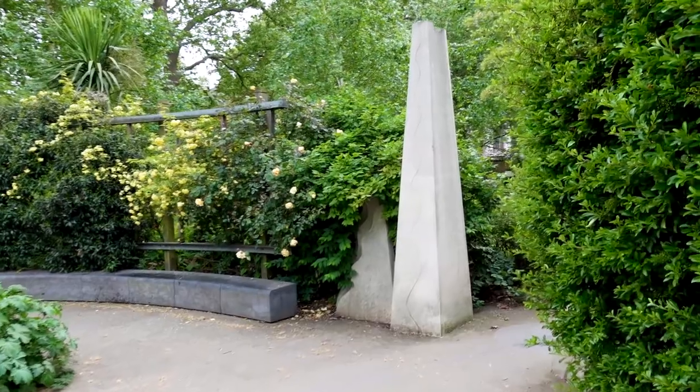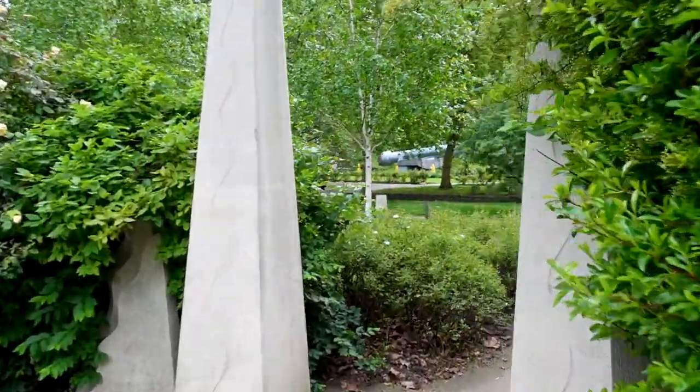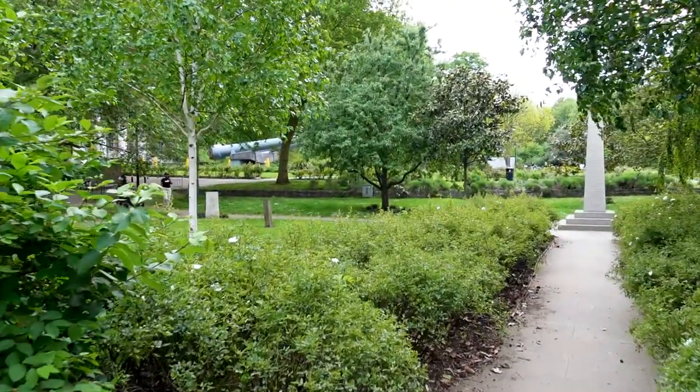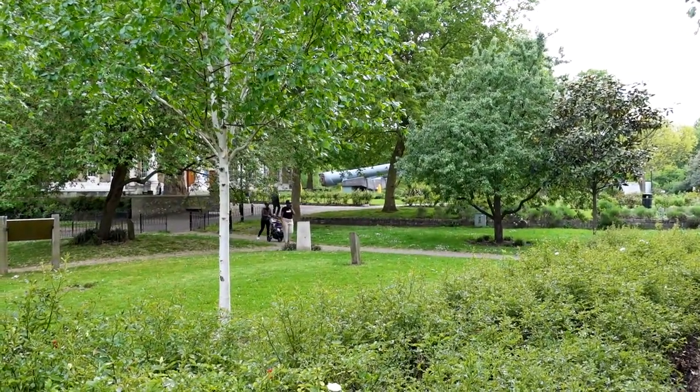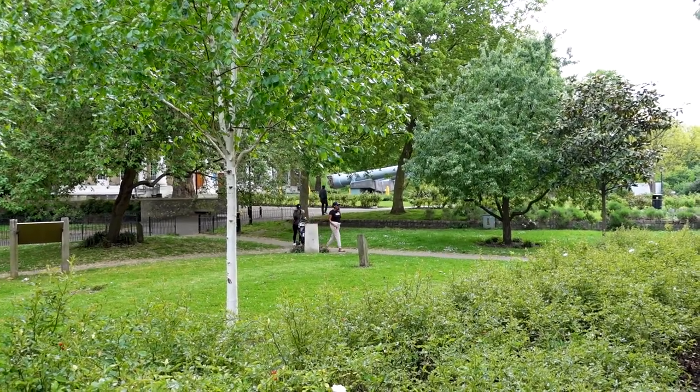And then just through these two concrete pillars, you can see the guns over there of the museum. So we're heading from peace to wartime. Let's get inside that museum and do some exploring.